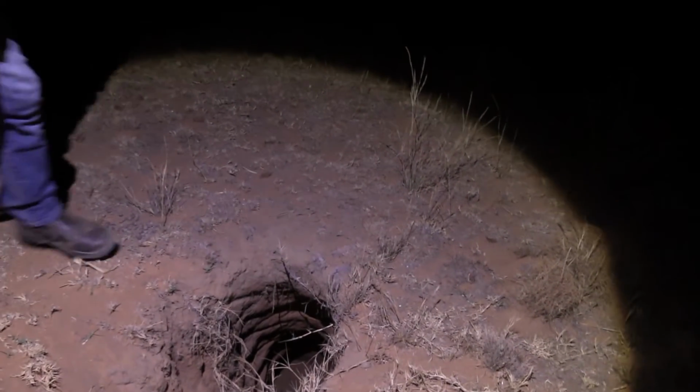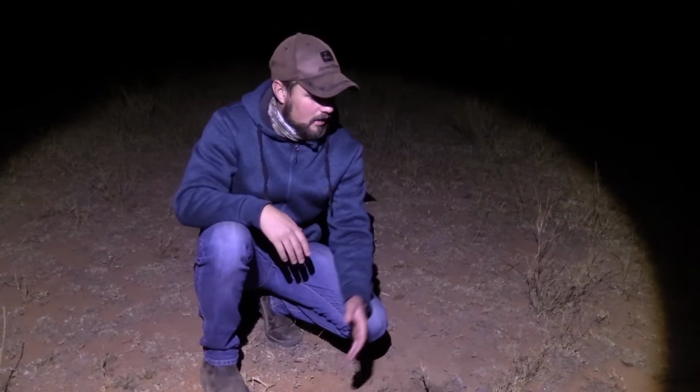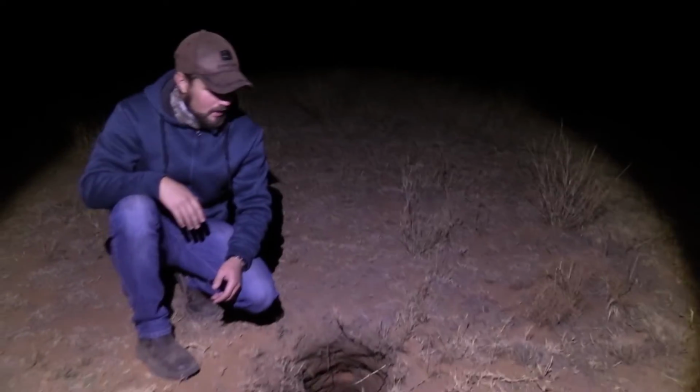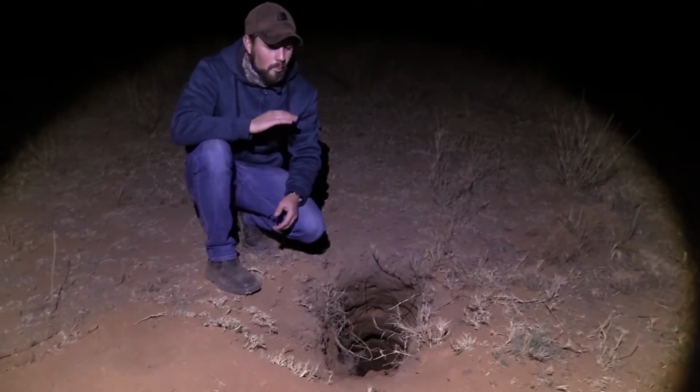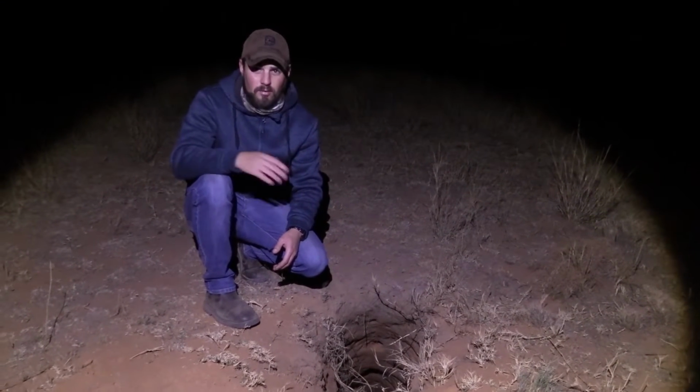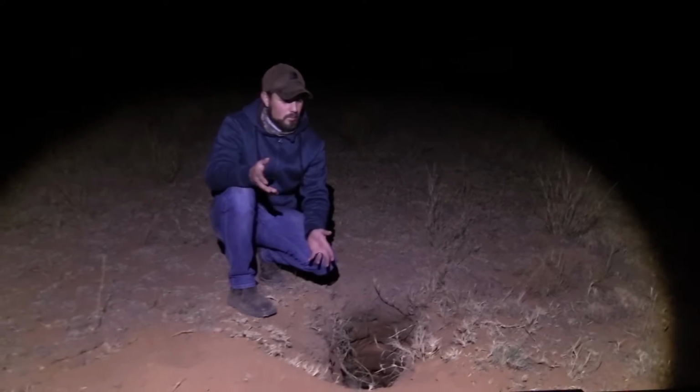The farmer here actually has cattle and stuff, so you can just imagine if one of the cattle has to walk around here and step in one of these holes, it will break its leg completely. So it's always good to take care of the numbers when you have something like this around.